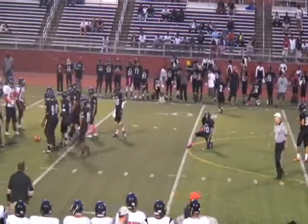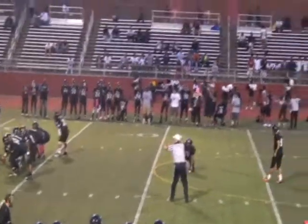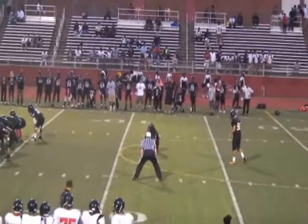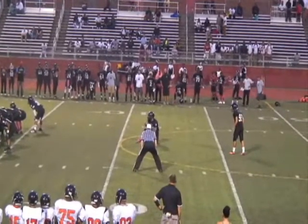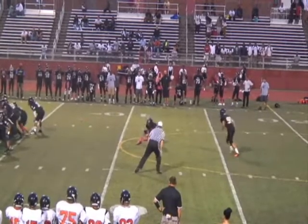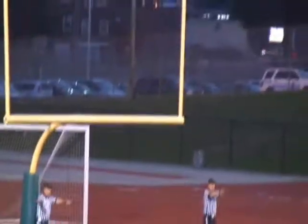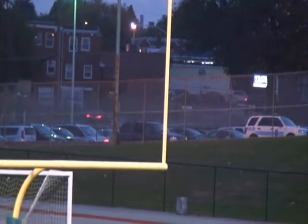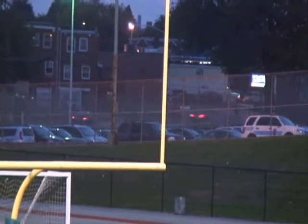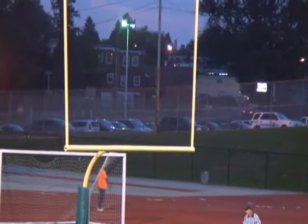Okay, we got a long punt now. Let's see. Ball's on a 40, 50-yard punt. He kicks it. Oh, my goodness. And it's no good. It was close. 50-yard punt. A kickoff, a field goal. My goodness gracious. It's close.